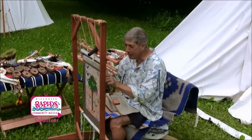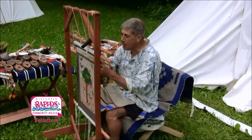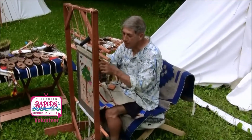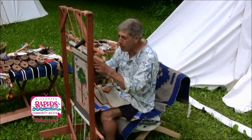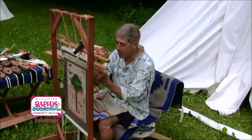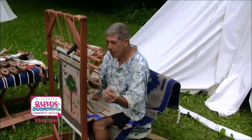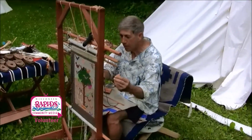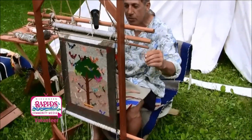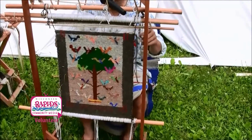Good morning, my name is Glenn and I'm from the Madison area, and I'm here at this festival this weekend weaving Navajo style rugs. Been doing this for about 25 years. And I'm in the finishing process of this particular weaving, but it's still going to take me about 10 hours to finish this weaving.